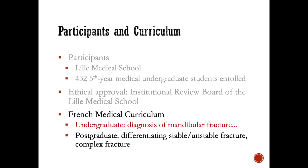In the French medical curriculum, the diagnosis of a craniofacial trauma, including mandibular fracture, is part of the standard undergraduate curriculum. In contrast, more specific elements of diagnosis, such as differentiating stable or unstable fractures, or more complex fractures, are part of the postgraduate curriculum. But the trial focuses on the basic diagnosis assessment.